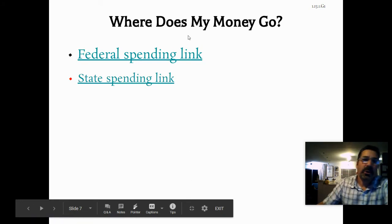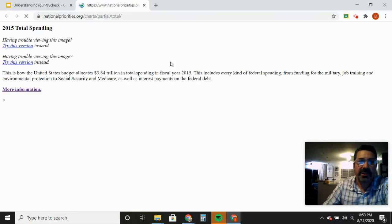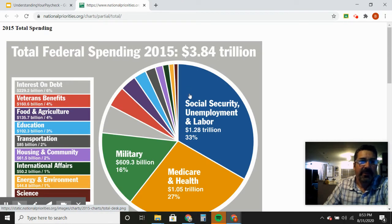All right. So we said earlier it's important to know where your money is going. Well, where is it going? For the federal government, this is the total spending. Most of it is going towards Social Security and unemployment labor. So it's going direct right back to other people. Sometimes you pay money and it comes back to you.